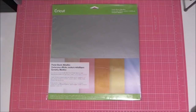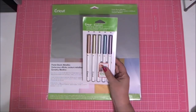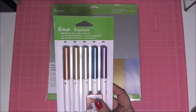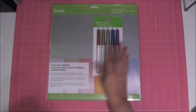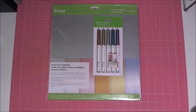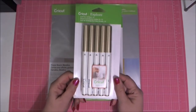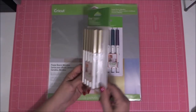The next thing in the mystery box is a set of the beautiful Cricut metallic pen set. And look how pretty the colors are. You get all 5 of these pens, and they're the medium point pens, and you also get a set of, yep, you guessed it, the gold Cricut pens. So you get a 10 pack of these pens.